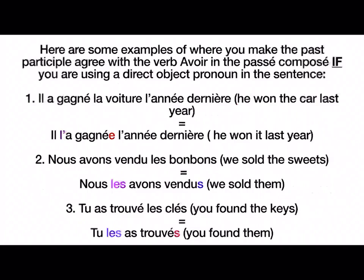So because I've placed a direct object pronoun before the helping verb avoir, now I can make the past participle agree. It's just an exception to the rule. So I've added an extra e onto the past participle gagné because the direct object pronoun is la. It's a feminine noun. It's la voiture, okay? You wouldn't do it if it was le livre. He won the book last year.